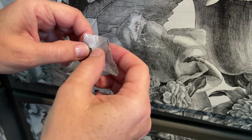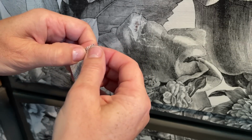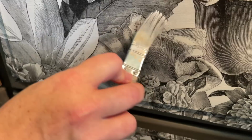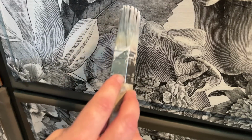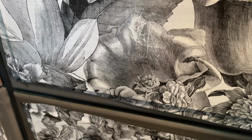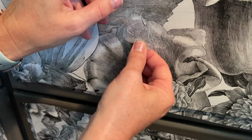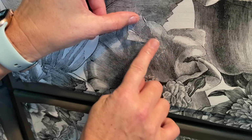But I'm just kind of doing patchwork right here. This is near where a handle will be, but it's not directly underneath it. So I did want to make sure that I solved this problem. And you will notice when the whole project is done, you cannot tell where this patchwork happened. So this is a nice, easy way to kind of correct any mistakes. It is glue and paper, and you can just patchwork where your mistakes are.